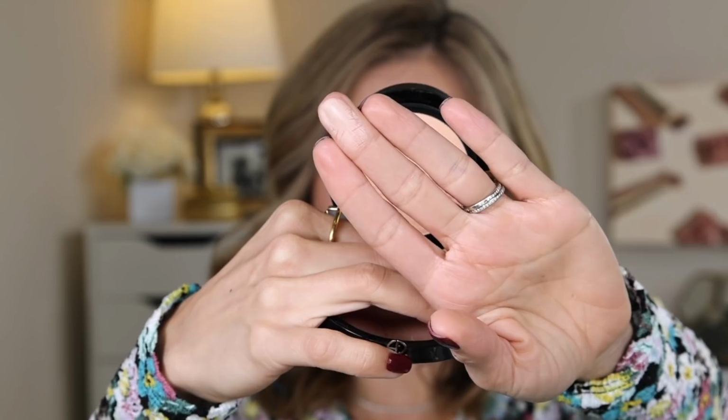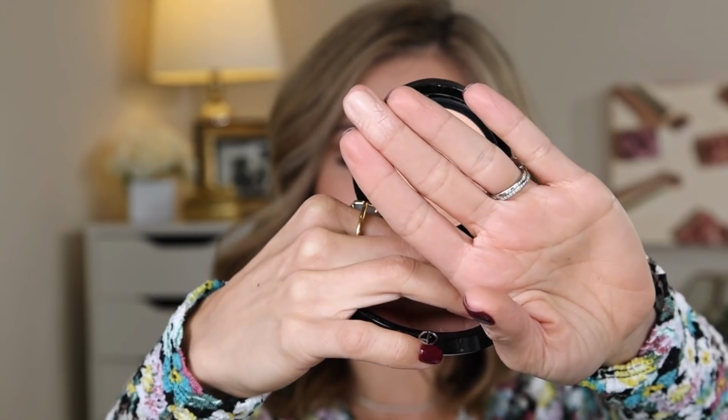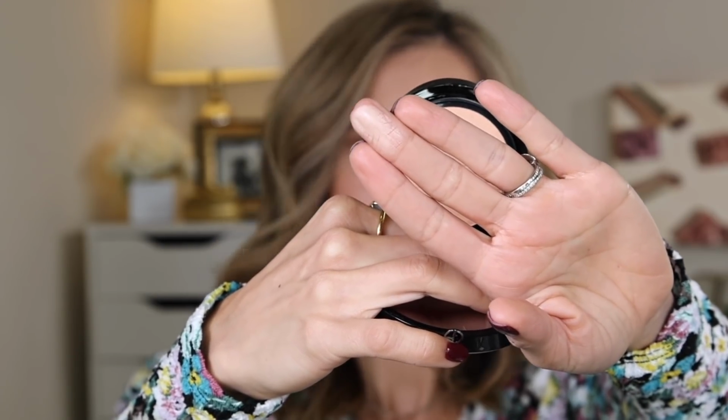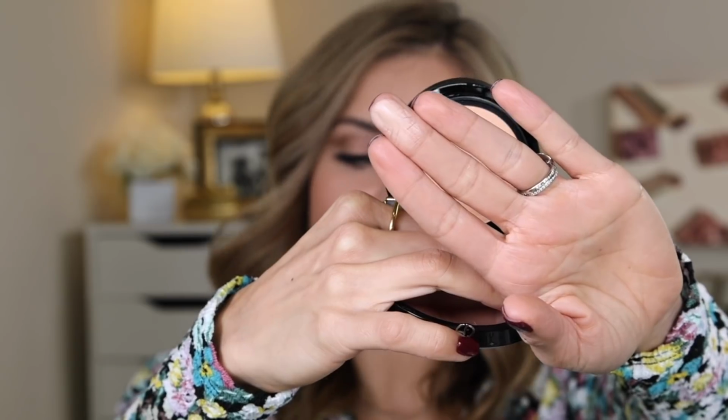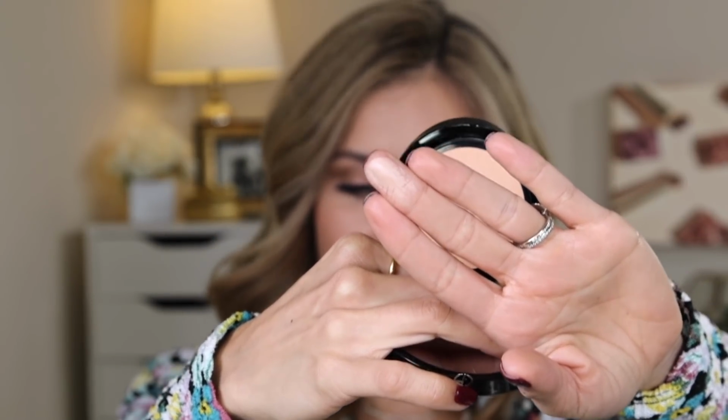It's not what it's going to appear like on a brush or on your skin, but you can see how the light reflects that. Do you see how the light is reflecting and you're seeing that strong sheen? Now it's not a shimmer. This is not glittery or frosty, but it definitely has a sheen. So I'm going to show you what it's like on the hand.